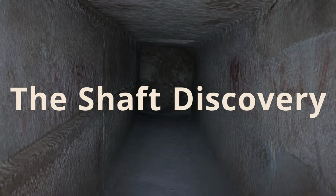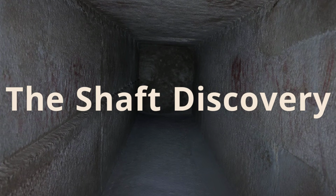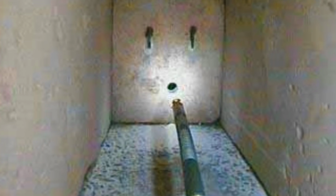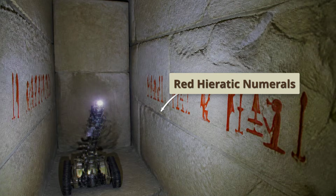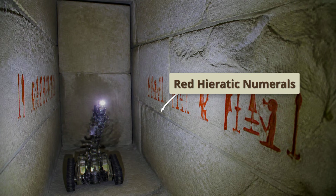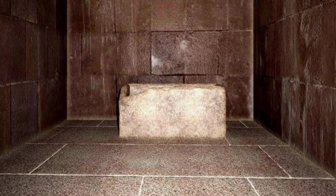Inside the western shaft of the Queen's Chamber in the Great Pyramid of Giza, a robot camera captured something in 1993 that has never been fully explained. Painted symbols, red markings on limestone walls that no human hand has touched since the pyramid was sealed.